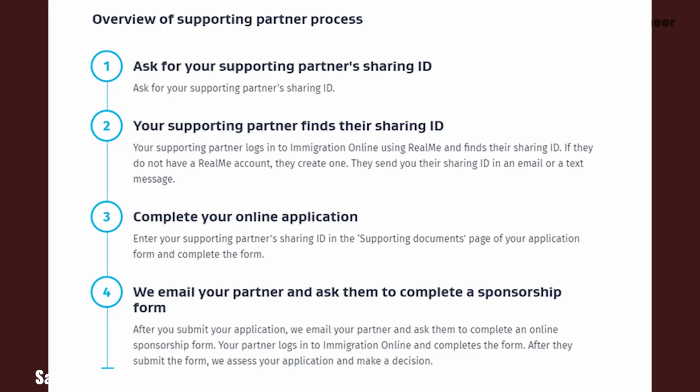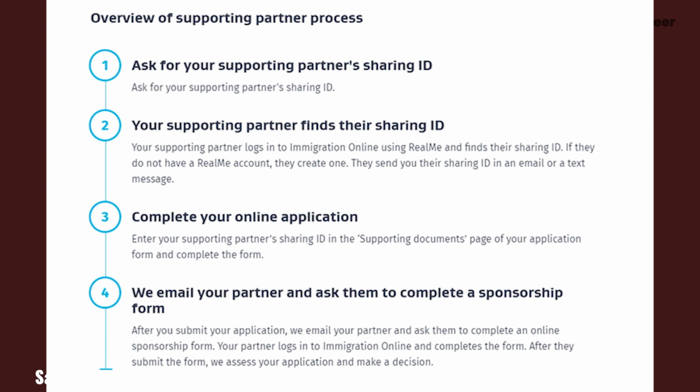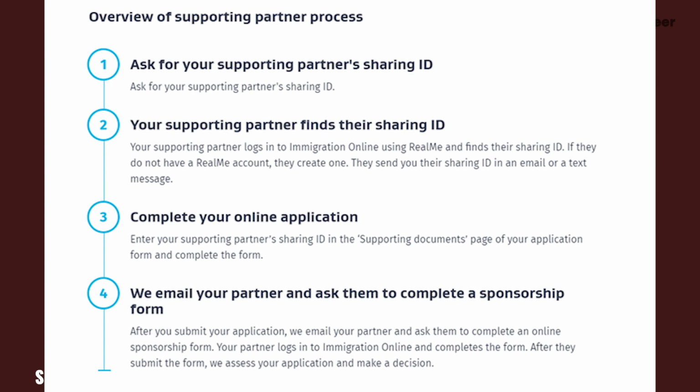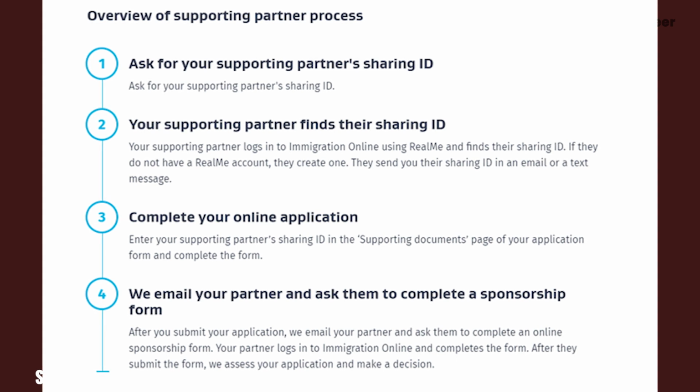If you are applying online, especially with the new enhanced immigration online system, you need your partner's sharing ID. So follow these steps. Ask for your supporting partner's sharing ID. Then your supporting partner will find their sharing ID. So what that means is that your supporting partner will log into Immigration Online using RealMe and find their sharing ID. If they don't have a RealMe account, they have to create one. They then send you their sharing ID in an email or a text. So they just send you their sharing ID.